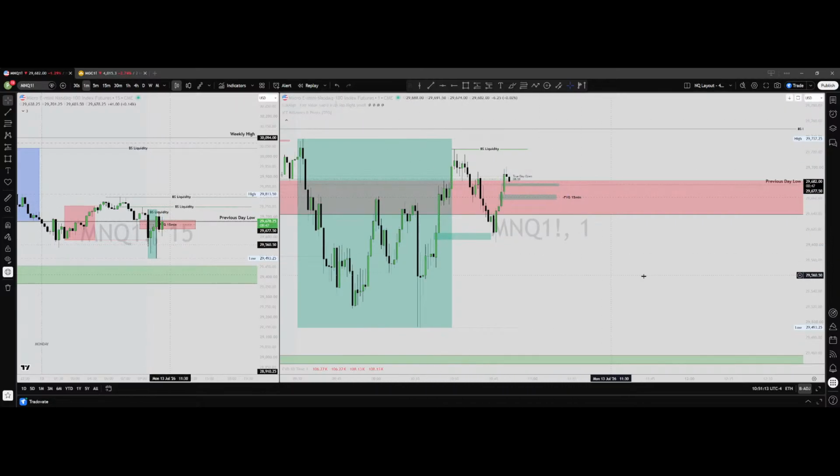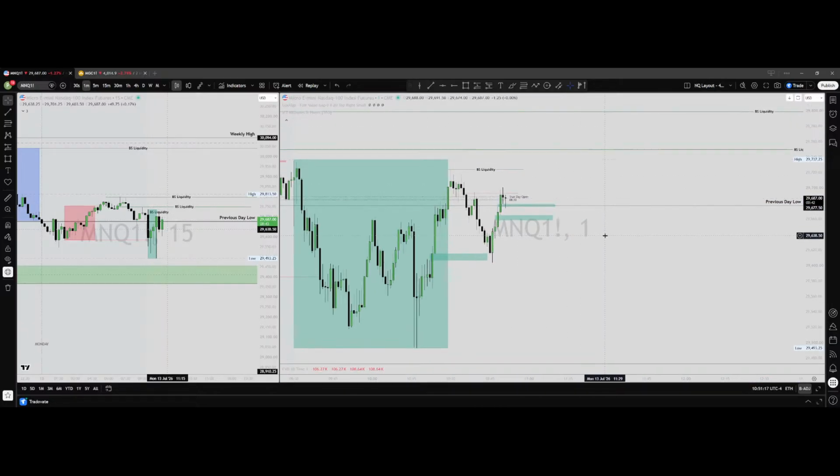Okay, I'm going to take this out. I'm going to take this 15-minute fair value gap out as well. It has been inversed. What CVD?